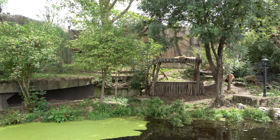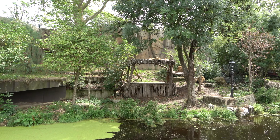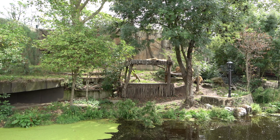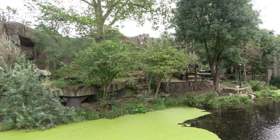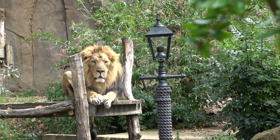This one is larger and greener than the previous exhibit that we've just seen, and it has a large moat that acts as a natural barrier. The enclosure is full of lush foliage, lots of climbing platforms, a cave, and even a lamp post.